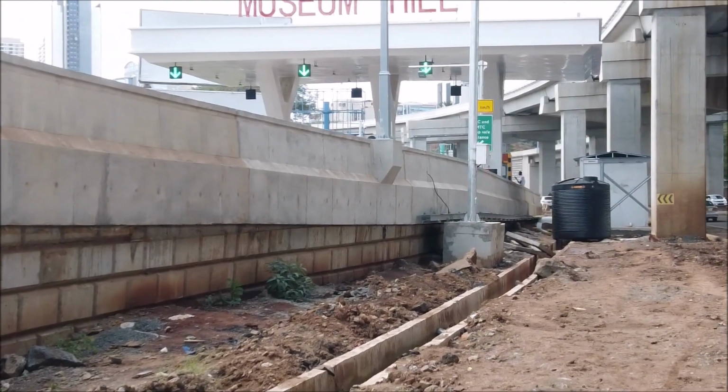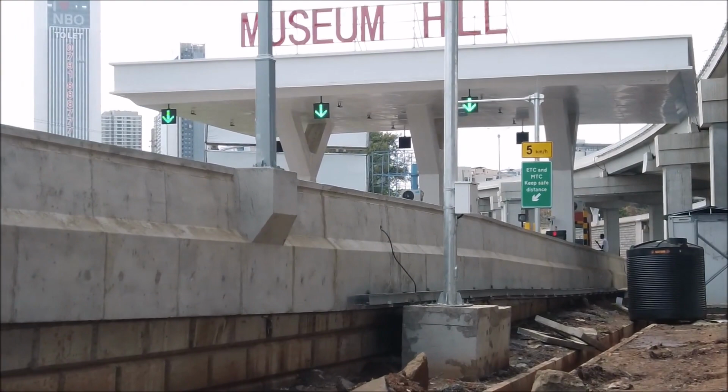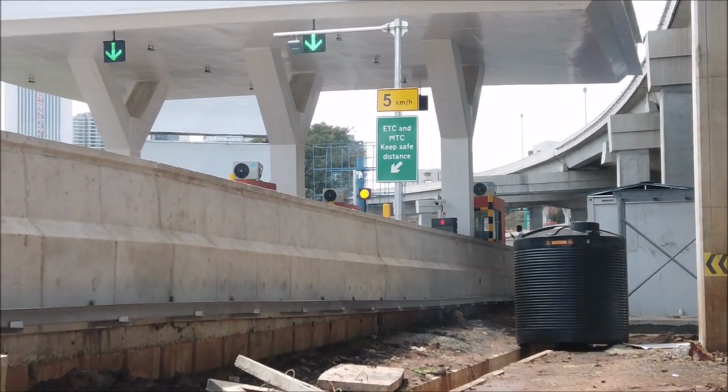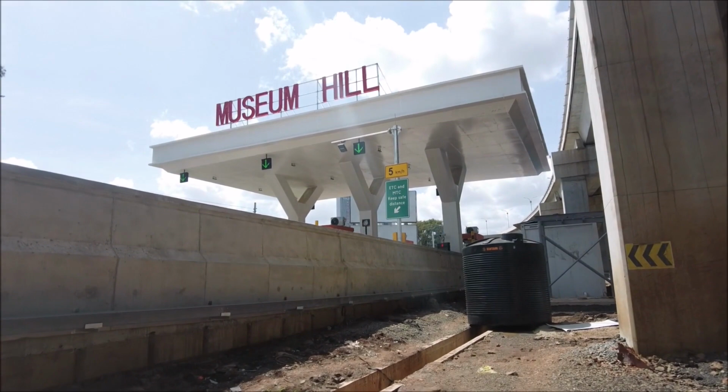So after you branch off from the Nairobi Expressway, as you are heading to A2, you'll be heading straight to Professor Wangari Maathai Road, and then after that you're going to be heading straight to Thika Road. And to those of you who will be coming from Thika Road, you'll enter Professor Wangari Maathai Road, and then you'll enter the Nairobi Expressway. And I do believe that even those who will be coming from Limuru Road will be able to use this road.